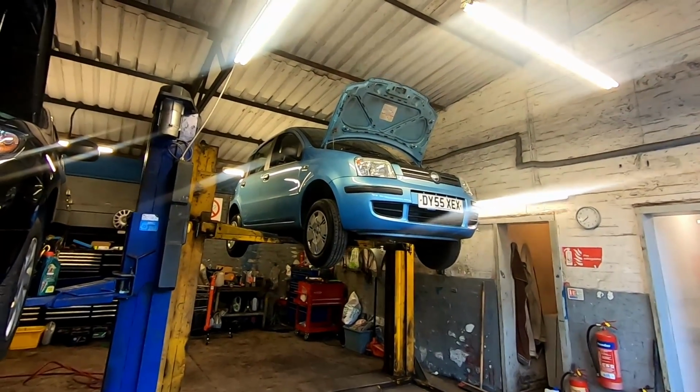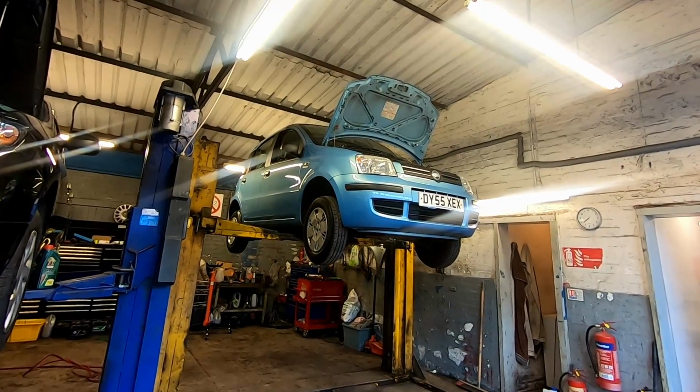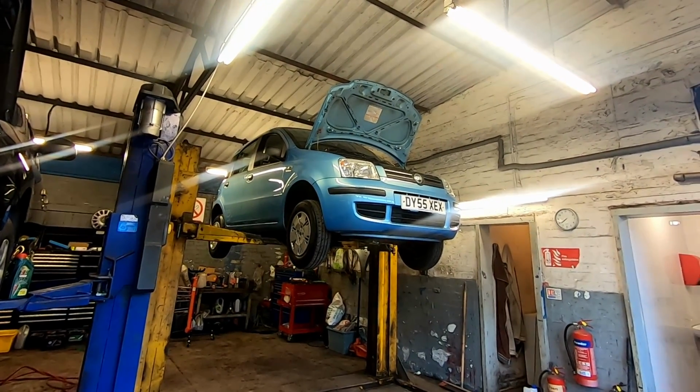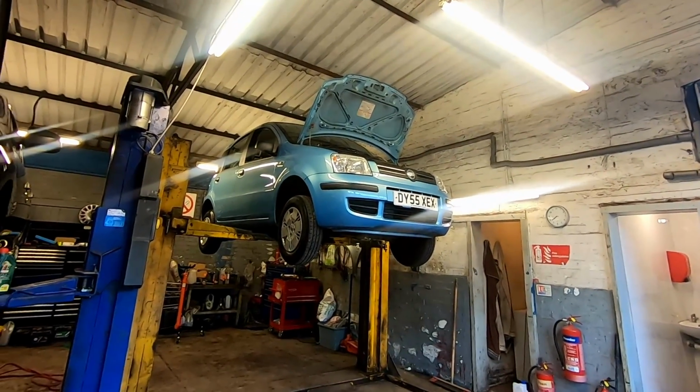Basically, they just want rid of them off the shelf. They've just been sitting there collecting dust, so they just reduced them. So I thought, sod it, we'll do it. We put a clutch and gearbox in it, which cost us about 98 quid or just over 100 quid with the gear oil. I'm amazed.